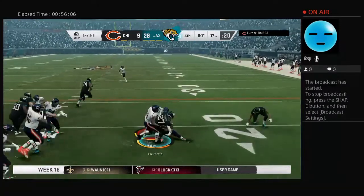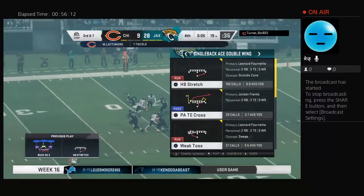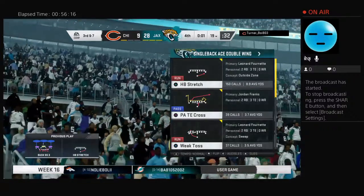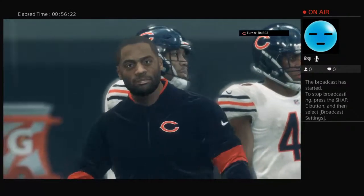Again, it's Fournette. And not a whole lot to speak of there as they'll bring him down shy of the 20. 2 runs in a row, but only 2 yards to show for it. A gain of a yard. Brings up 3rd and 7. So this will be a win for Jacksonville.